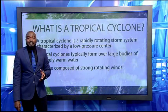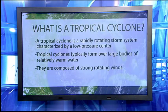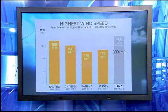So what is this system, or what is this storm? Well, it is a tropical cyclone. It is rapidly rotating and characterized by a low pressure center. Tropical cyclones typically form over large bodies of relatively warm water. They are composed of strong rotating winds up to 300 kilometers for a category 5 like the one that we are having now, Irma, though it has been reduced to category 4, meaning that the wind speed is about 250 kilometers per hour, or 252 maximum.